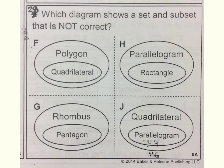Number 28. Which diagram shows a set and subset that is not correct?